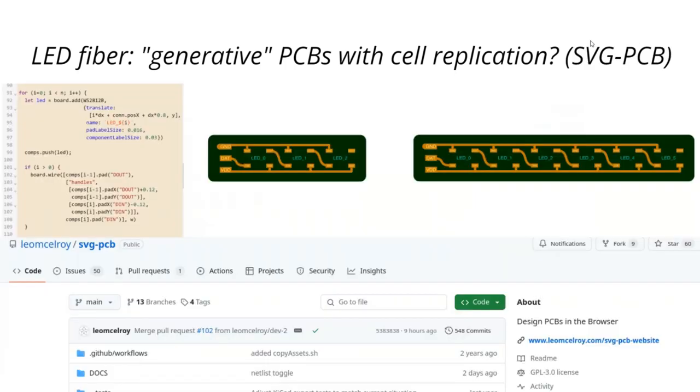But you can also use programming frameworks like SVG PCB, which is demonstrated upstairs. You can talk with Leo, who's somewhere here. And you can make those very easily for prototyping. That's how I started my prototypes.